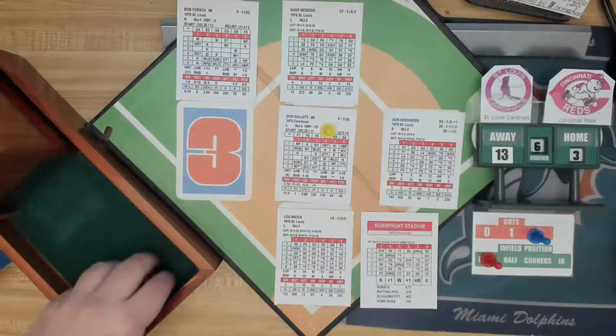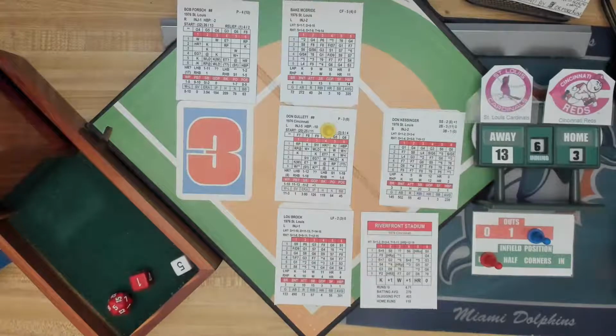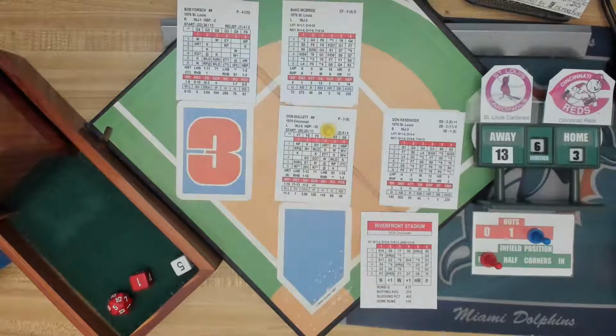4-5. That's at the park, Riverfront Stadium, 1-5. That's a ground ball to first. That'll be taken care of by Driessen, and the inning will end. No runs, finally, for the Cardinals. No hits, 2 walks. Bottom of the 6th, 13-3 Redbirds.